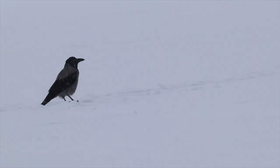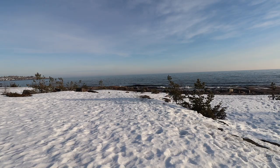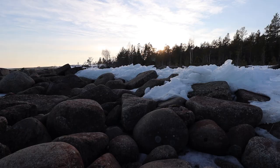But I've now left my ski resort and I'm now over in the high coast area, which is back over on the east side of Sweden. And I'm staying in this really cool cabin that's just surrounded by forest.